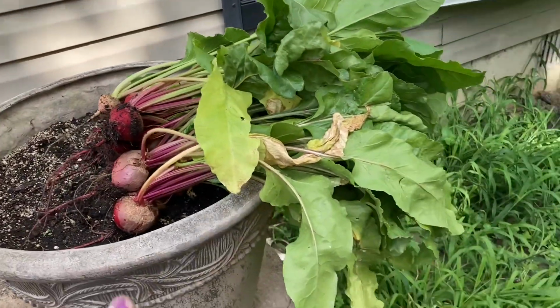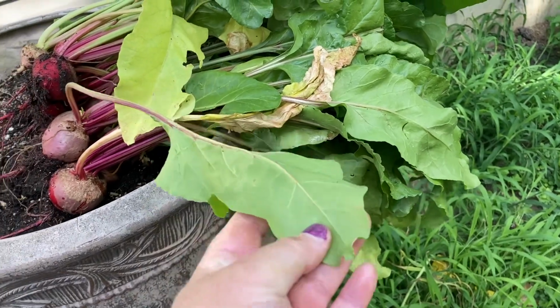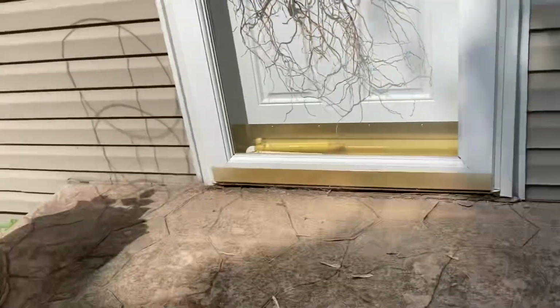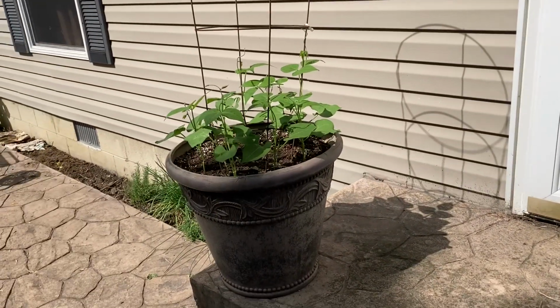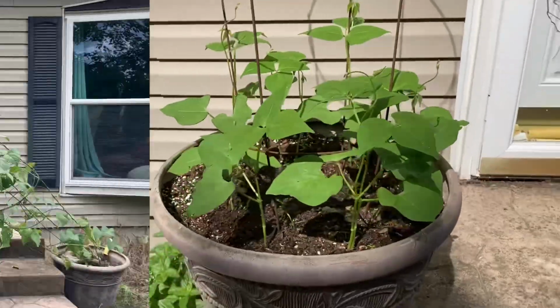They will start to wilt a little bit as it gets hotter, and that was also one of the main reasons why I wanted to pull it out of here. I've already started some Blue Lake, I think, green beans over here.